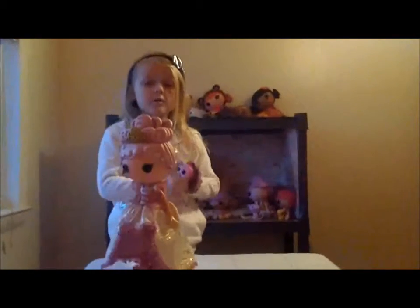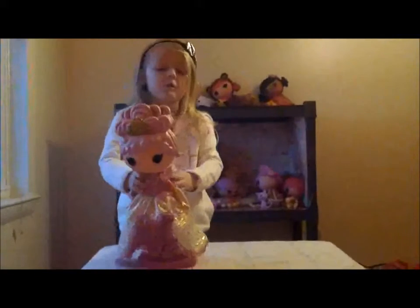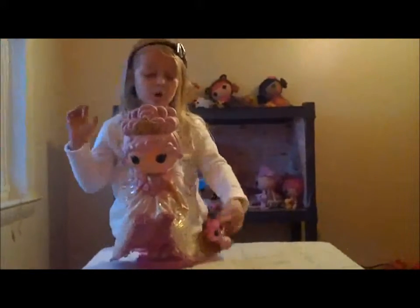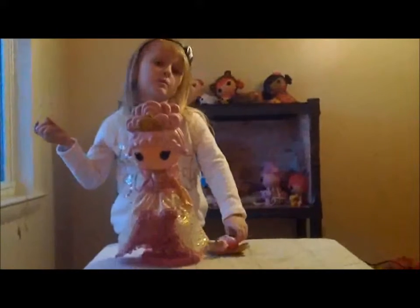Kaylan, and I'm going to show off my Lalaloopsy collection. First, I'm starting with Goldie Luxe, and I'm going to do them in order.